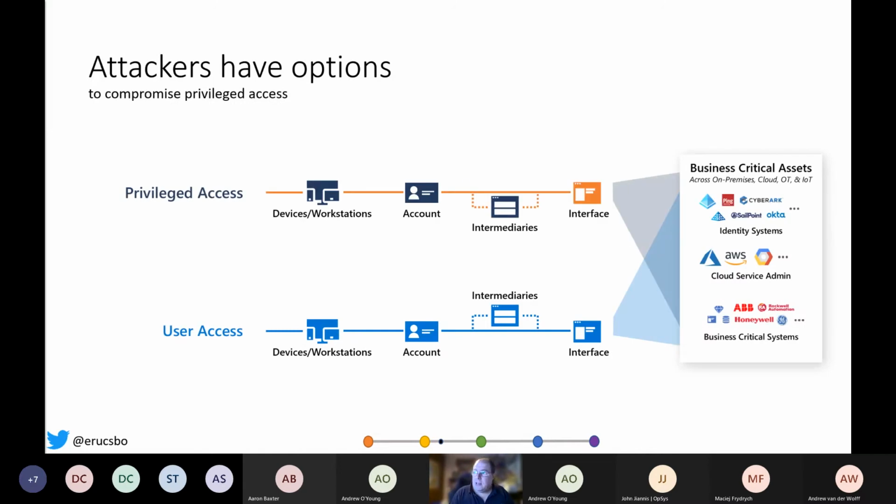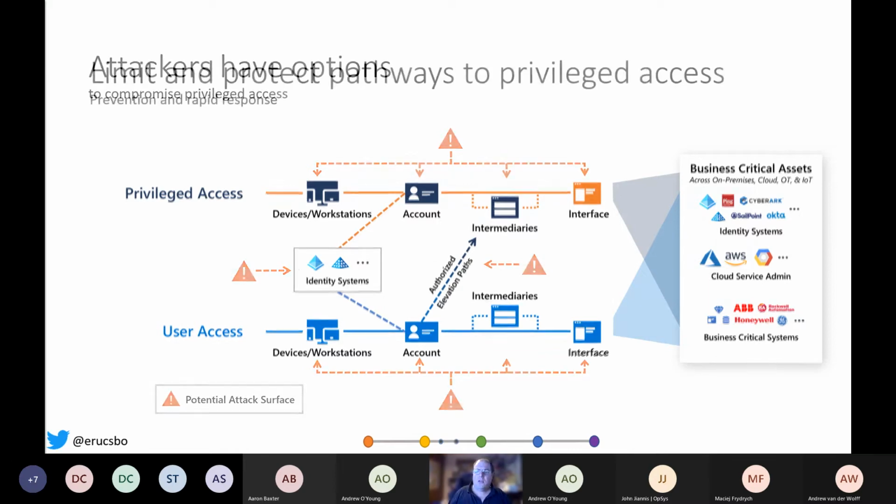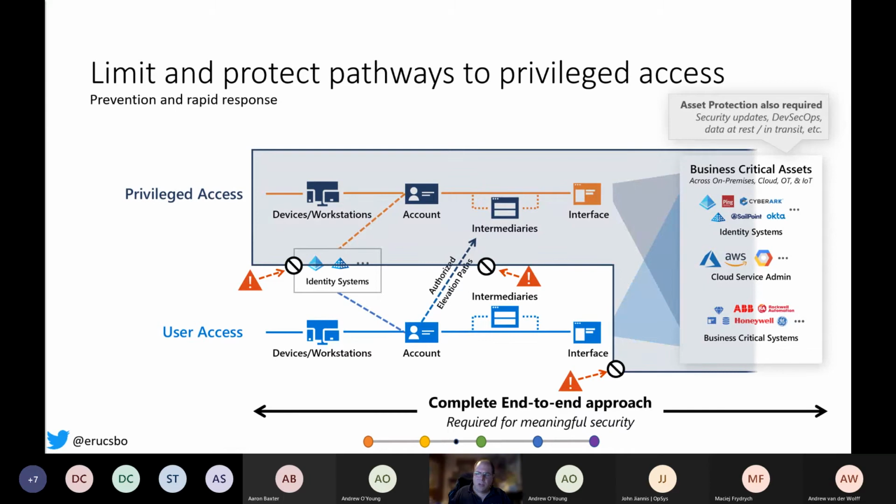So when the attackers normally attack, they have a number of options to compromise this privileged access. The attack surface is quite wide, so they can attack at the user level, they can attack at the privileged access level, they can attack the identity systems, they can attack the approval and elevation authorization processes, in saying, please give this person access to something else. So what we try and do is form a channel around the privileged access. We put walls around it to try and protect that. Now, there are still a couple of attack vectors, but we've dramatically reduced the attack surface for attackers.